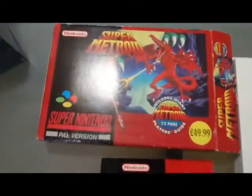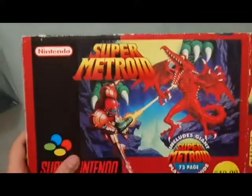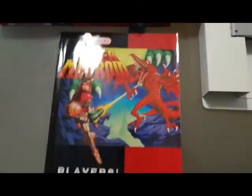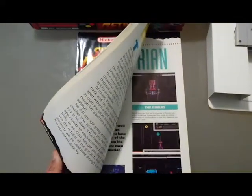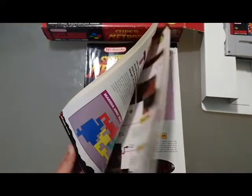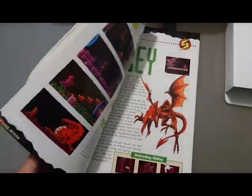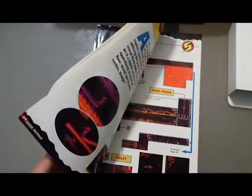Another game for the Super Nintendo that was released in a big box is Super Metroid. This also came with a big player's guide, but unlike EarthBound, this was actually a fairly popular game, so I don't know why Nintendo chose to do this. I don't believe the player's guide version actually came out in America. I could be wrong on that.